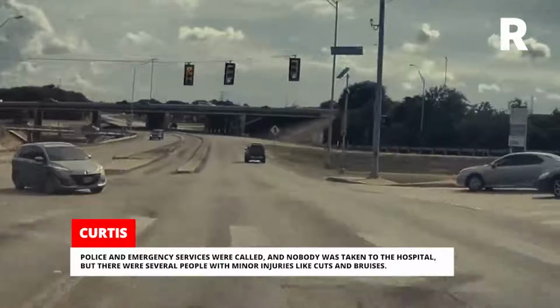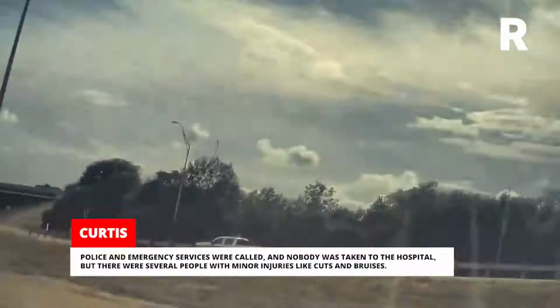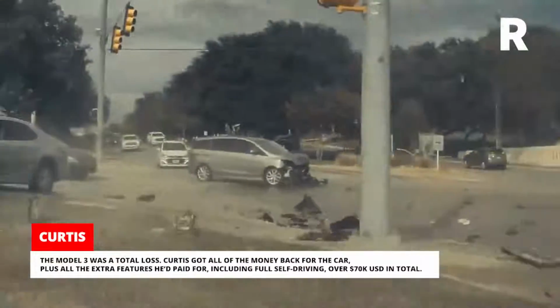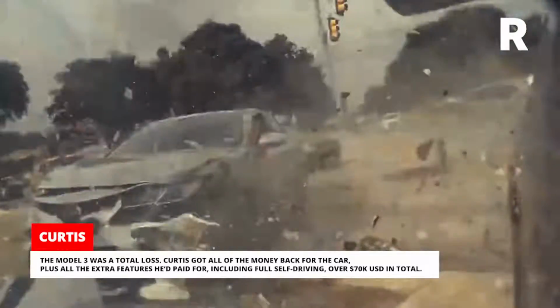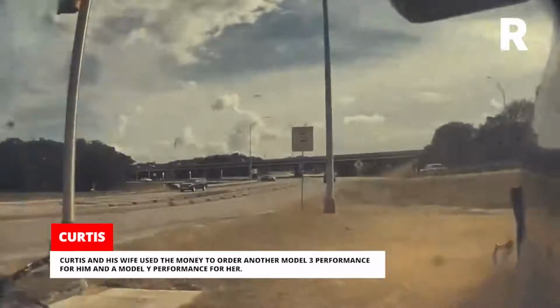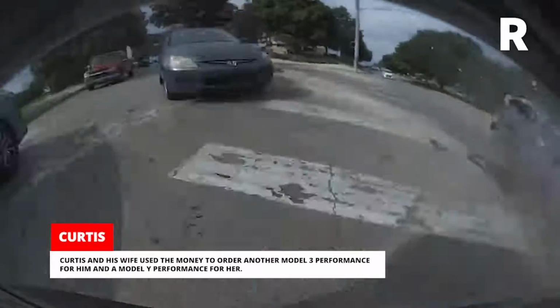Police and emergency services were called and nobody was taken to the hospital, but there were several people with minor injuries like cuts and bruises. The Model 3 was a total loss. Curtis got all of the money back for the car, plus all the extra features he'd paid for, including full self-driving, over $70,000 in total.